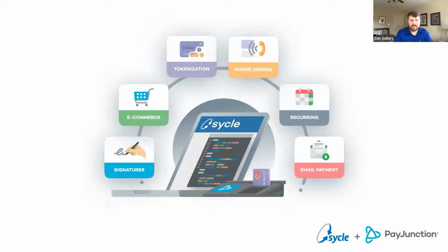Phone orders, so you can manually enter in a card number from any computer with internet. I know that we talked about hardware before. Clearly, you're going to have some card not present transactions, in which case you can just key in that card number the same way that you would on like an old school phone line terminal. You can do that right into our virtual terminal, also right into Sycle.